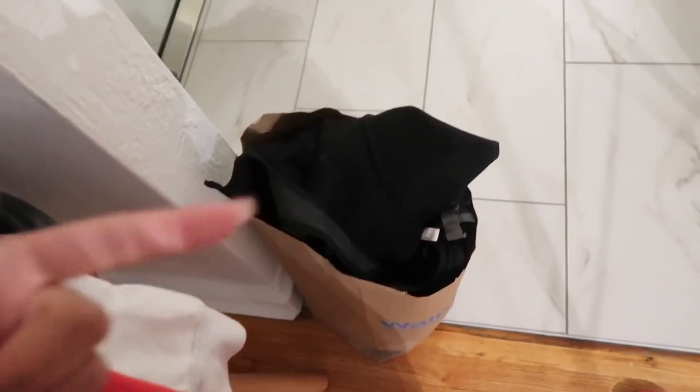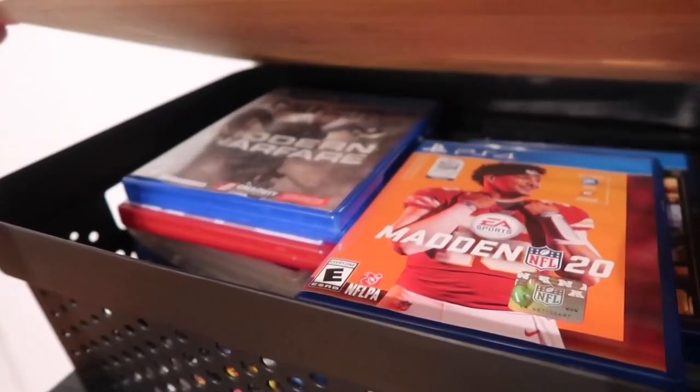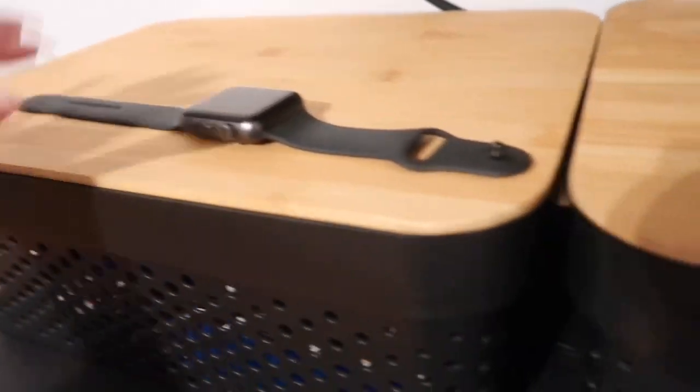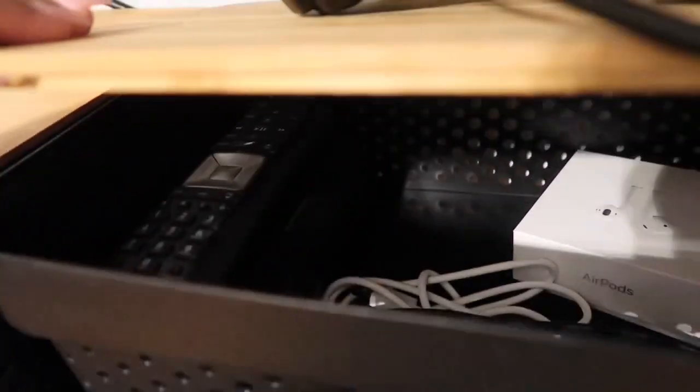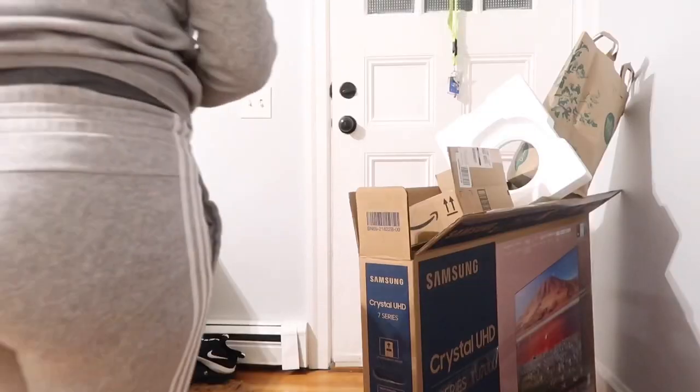I went through my closet and I am getting rid of more stuff. Put these bins up here with some stuff. Let me just show you what's inside here. I have his games in one. And then in this one, I have more electronics and the remote. I usually put the headphones in there too, and the remote. So I'll probably do that.